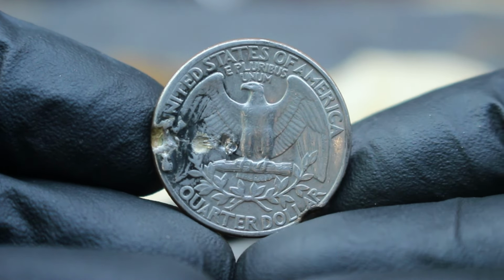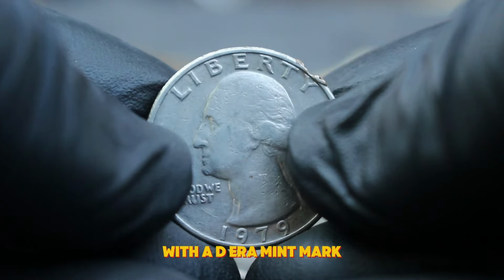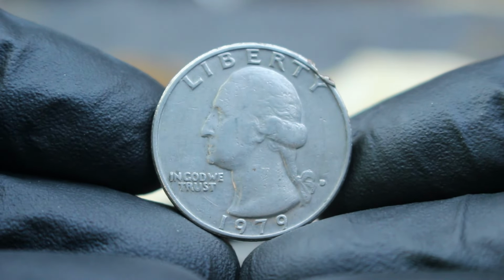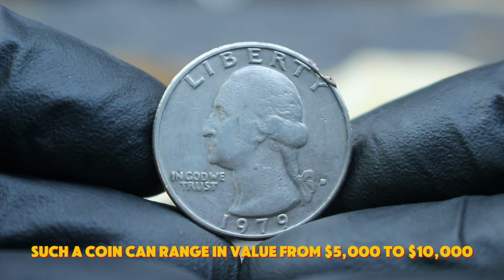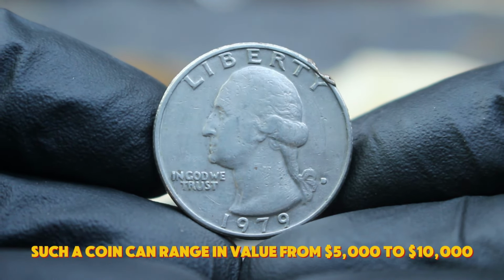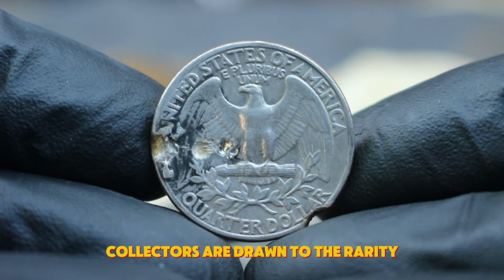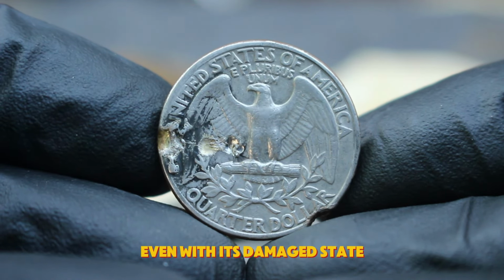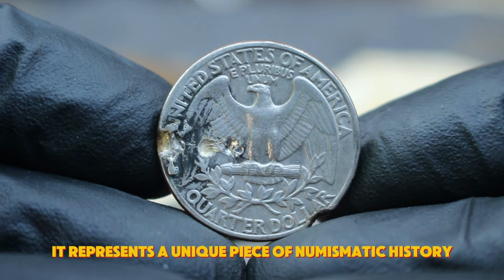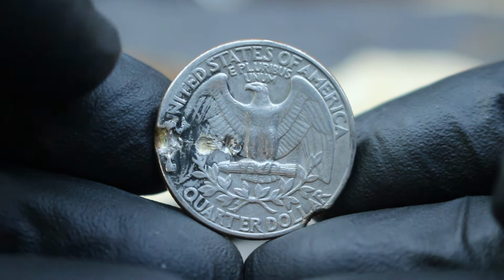Despite its condition, the 1979 Silver Washington Quarter with a D-era mint mark has been fetching impressive sums. In today's auction market, such a coin can range in value from $5,000 to $10,000, depending on the severity of the damage and the specific error details. Collectors are drawn to the rarity and historical significance of this era coin. Even with its damaged state, it represents a unique piece of numismatic history that few collectors can boast of owning.